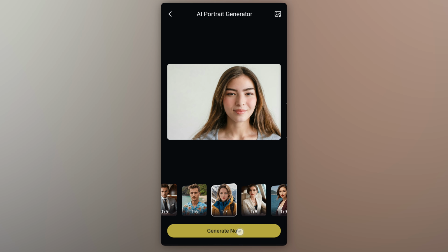Let's try with another style. We also have different types of background style like casual, vintage and travel. So let's apply this one and select your photo. Generate now.